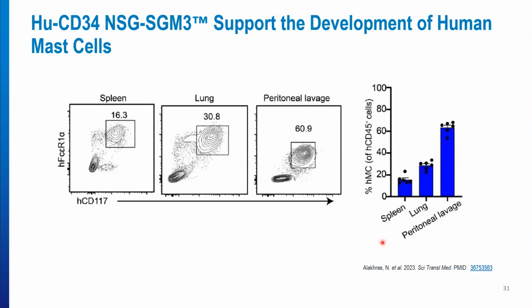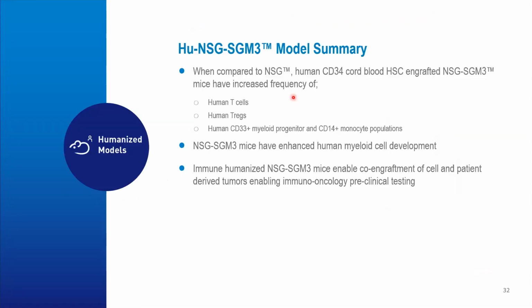Again, this is going back to the mast cell story. If you look for a co-expression of the markers CD117 and Fc epsilon receptor 1 alpha, you can find those cells in the spleen, the lung, and in peritoneal lavage. And people are doing anaphylaxis work with these mice.